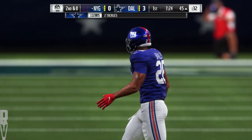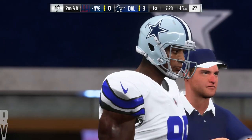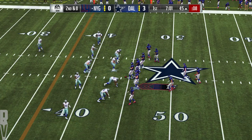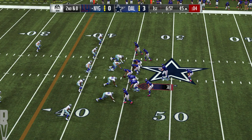And forget about the run to set up the pass. They're just coming out throwing. Forget trying to set anything up. They feel like they have the advantage. They feel like they have the matchups, and they're just attacking right now. Yep, going to the air on the opening drive. So 2nd and 8 here after the pass play for 2 yards on 1st down.